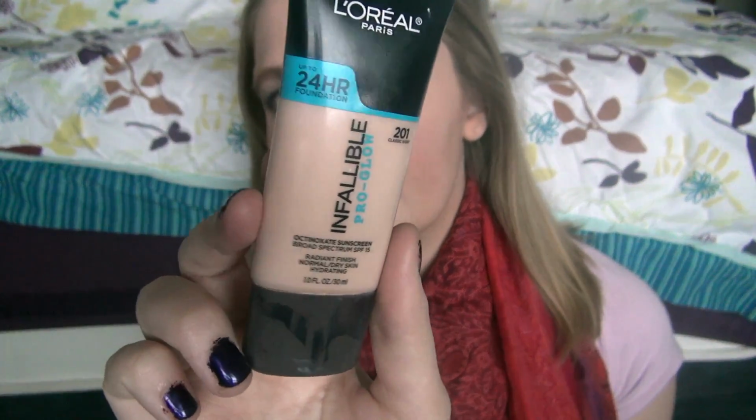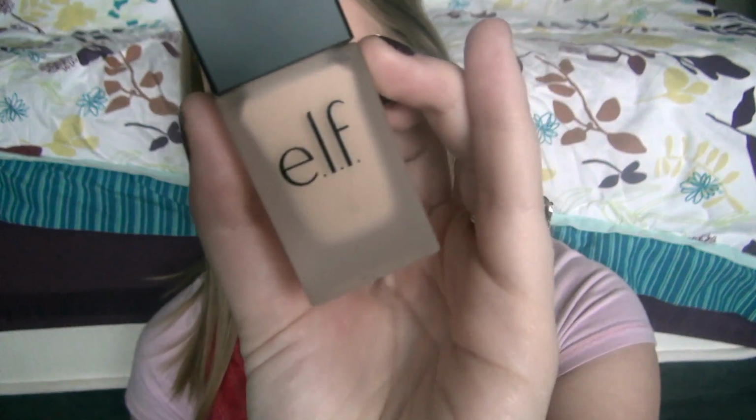Just my thoughts, I guess. But this is the one that I started the year with out of the package, but this is the e.l.f. Foundation in Porcelain. So I haven't even tried this yet. Both of these are in my makeup storage.